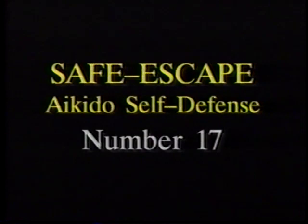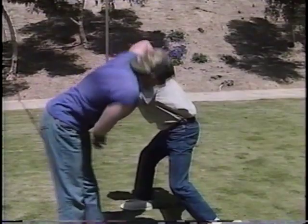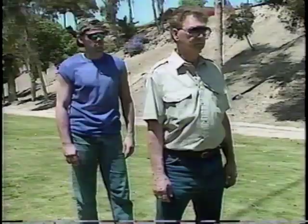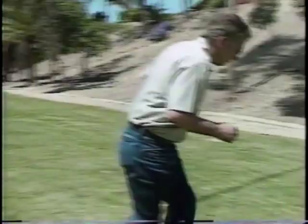Aikido self-defense, number 17. Watch carefully. In this situation, it's a double choke from behind. Again, the twisting motion of Aikido, circular movements, makes it very hard for the assailant to hold on. It enables you to break away from his grip, counter, backhand, snap into the groin, escape.